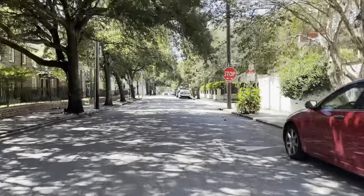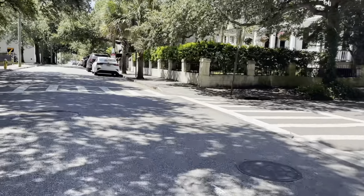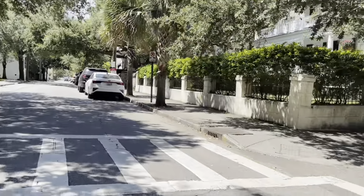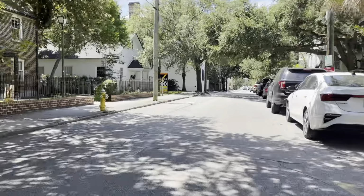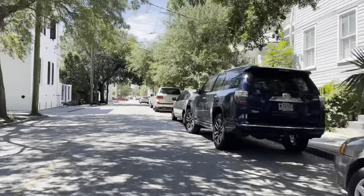I don't know, maybe I'm going the wrong way. I might have taken a wrong turn somewhere. I'm pretty sure this is not where I was supposed to be right now. I definitely took a wrong turn somewhere.